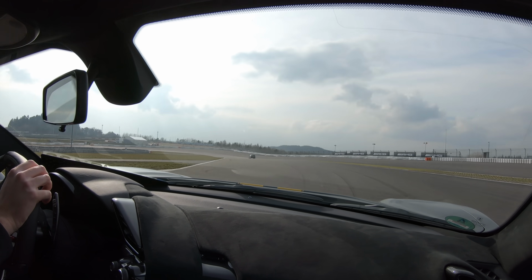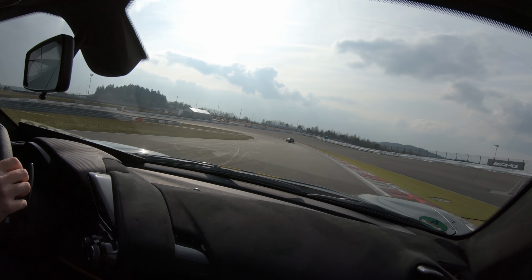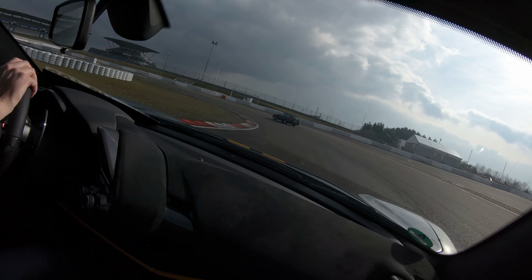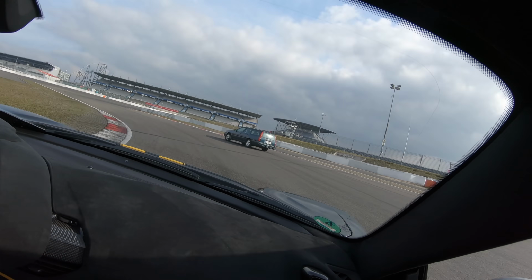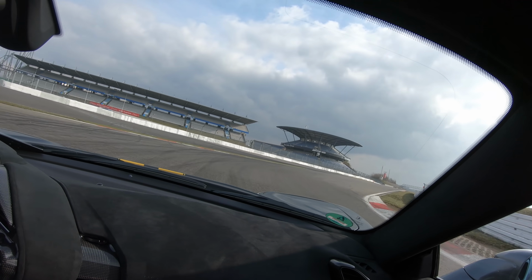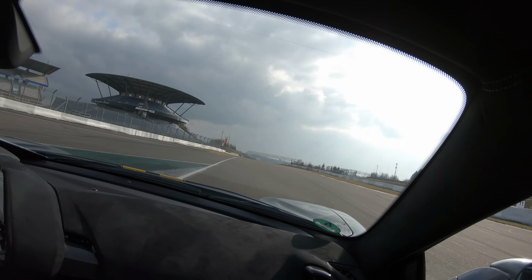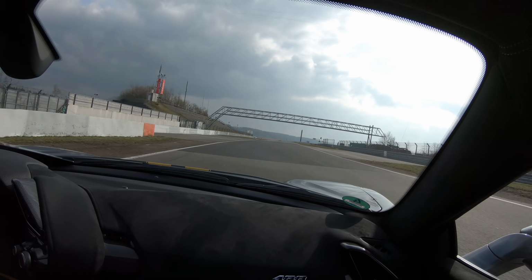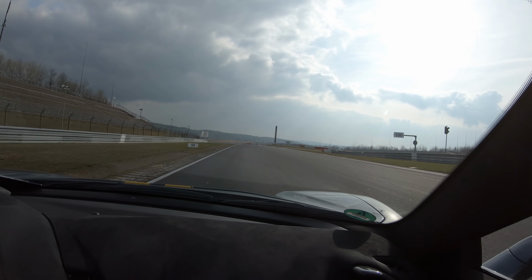It's very nice. It's fun to see how a lot of people who are not experienced with the Nordschleife, for example, really want to lap the GP track because it seems a lot safer for them. But all the locals are actually taking it very easy on the GP track because it hurts their car, so to say, if you drive too fast.